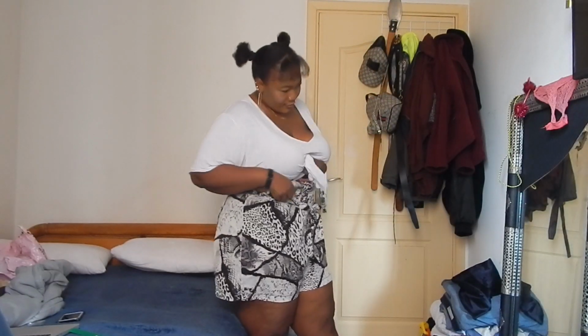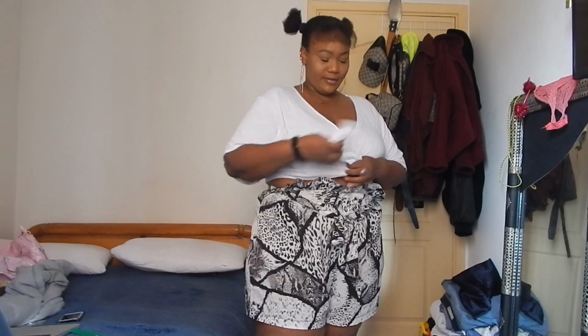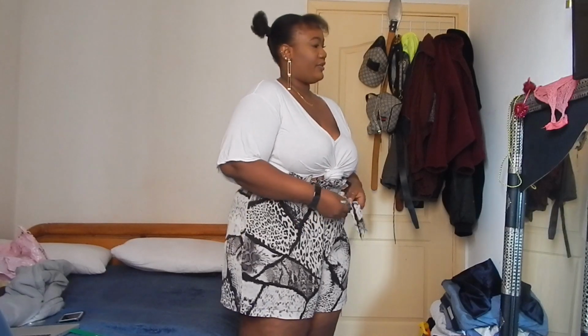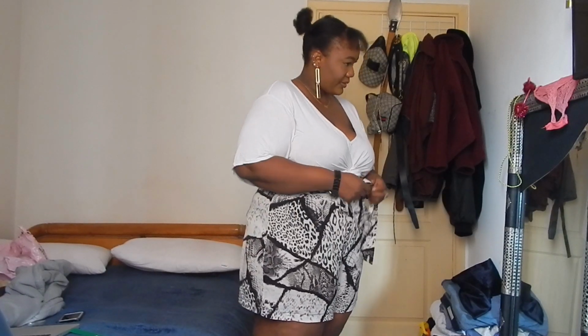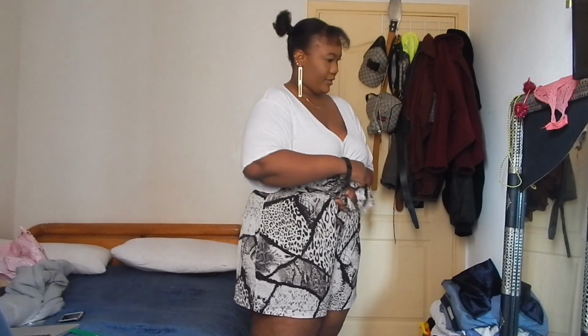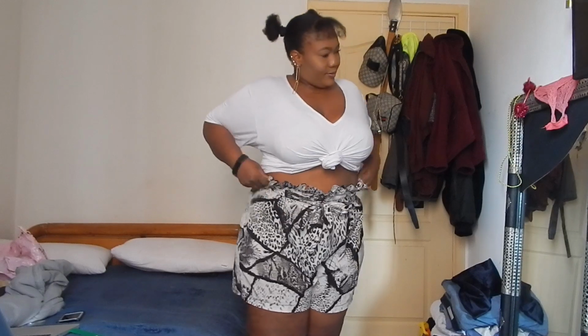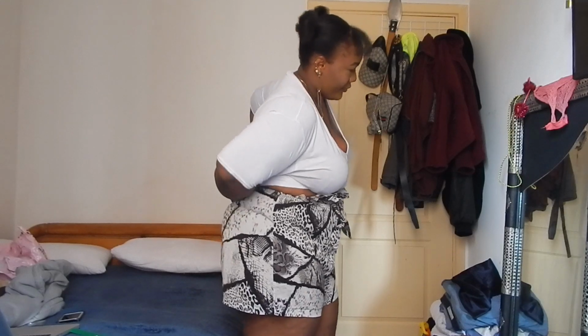So these are the shorts. Oh my god, are you seeing this? Okay, let me just tie this up a little bit and fix this. These are the mixed print shorts. Look at that. This is so cool. I just love this detail. I think it's the best detail ever.